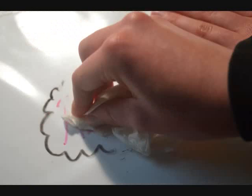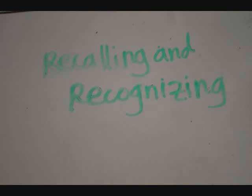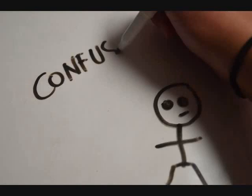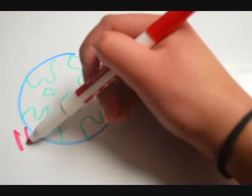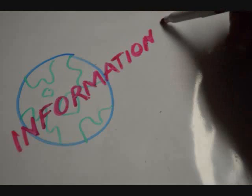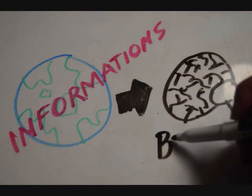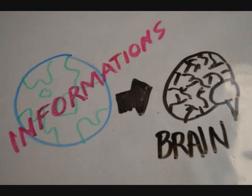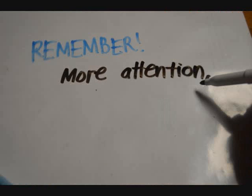It consists of recalling information and recognizing information. Confusing, right? The main point about encoding, storage, and retrieval is that it can help you take in information from the outside world into your brain and stay there for a period of time. All of it depends on how much you pay attention.